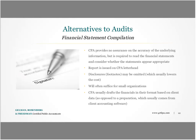Footnote disclosures may be omitted in this case. A compilation, unlike a review or an audit, is one of those options where you can omit the footnote disclosures. And if you're going to omit the disclosures, it's usually going to lower the cost because there's substantial work involved in putting together the footnotes and checking them over. A compilation will often suffice for smaller organizations. Usually you can convince your bank or other interested parties that a compilation is sufficient and that you're really too small and that perhaps an audit or maybe even a review would be a financial burden for you.